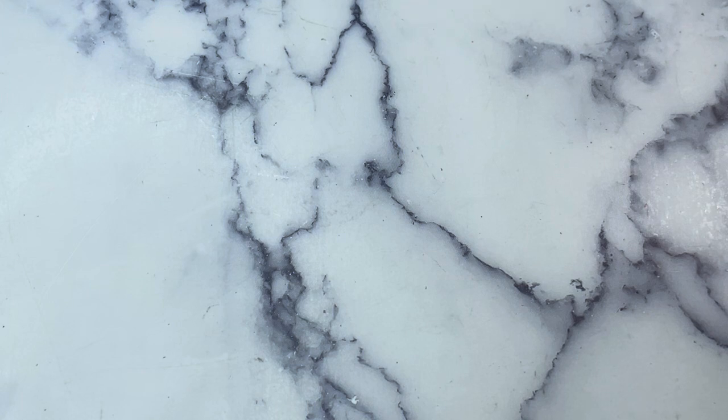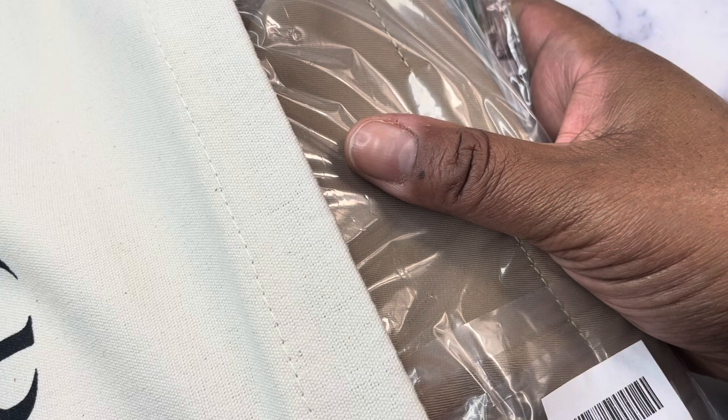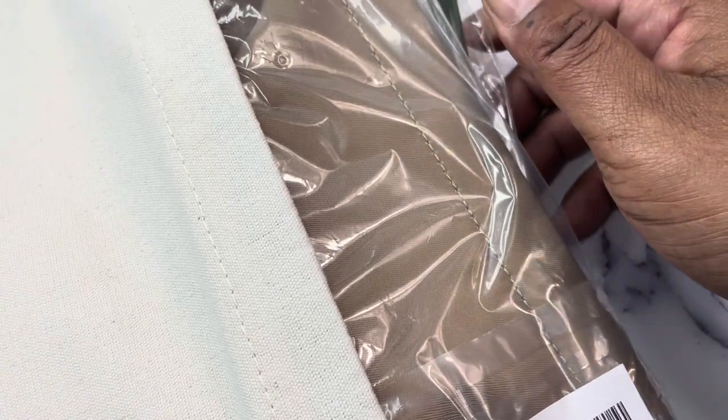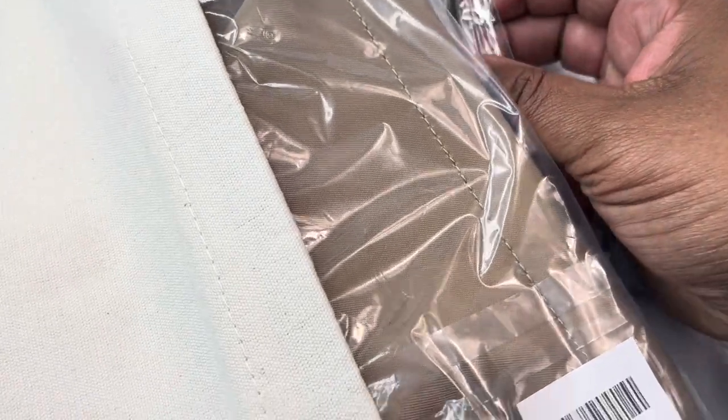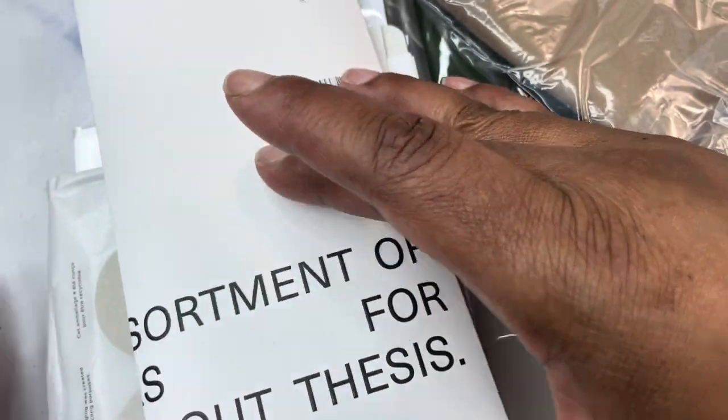Okay, next up we have an order from Cloth and Paper. It's just like a happy hour order. I always have a cart. I think I'm gonna get some of the 50% off inserts. Could not think of the word. Inserts. Maybe.